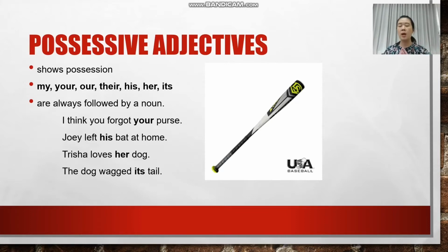Okay, so the possessive adjectives are used in order to show the possession. We have the word mine, not mine, right? My, your, our, their, his, her, and its. Okay, and they are always followed by a noun. Don't forget this.